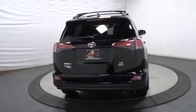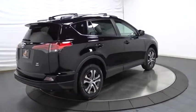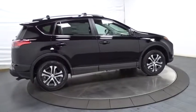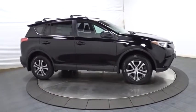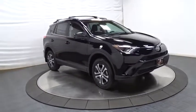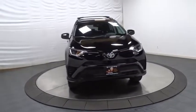This vehicle has less than 100 miles. Here are some of this vehicle's great options. Keyless entry, electronic stability control, trip computer, clock, tachometer, outside temperature gauge, day and night rear view mirror, tinted glass, engine immobilizer, body color door handles, steering wheel controls, four-piece floor mat set, low tire pressure warning.